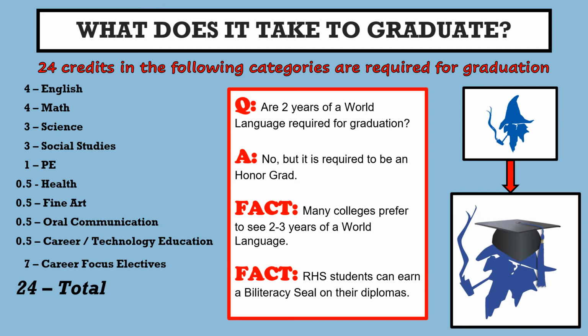What you don't see in there is 2 years of world language. That is not required for graduation, but it is required if you want to be an honor grad. And a lot of colleges prefer to see foreign language. And we also offer the biliteracy seal that RHS students can get on their diploma if you demonstrate that you're fluent in English and another language.